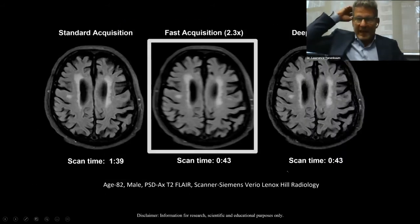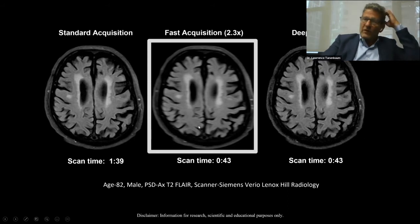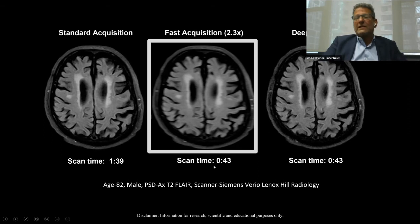So here you can see some examples of some trial work that we did at our institution. We took a relatively fast scan at one of our older sites. This is a 2D FLAIR. We actually moved it to a scan that was very close to today's 5-minute brain protocols, but you'll notice we gave up some spatial resolution. Notice what deep learning is able to do. It's able to reverse the spatial resolution trade-off, yet still maintain the scan time. That's pretty exciting. That's at one of our New York sites.